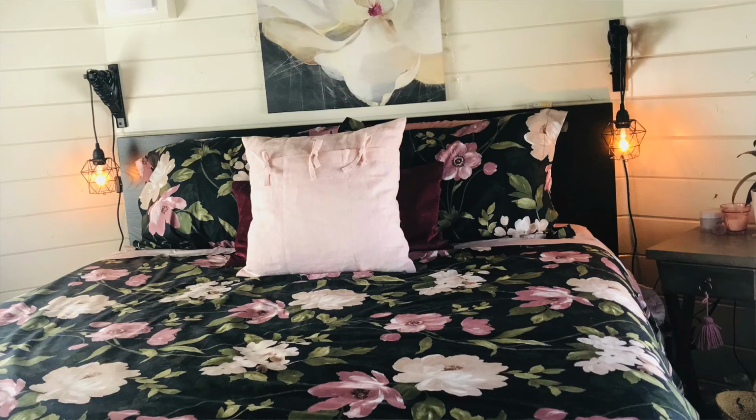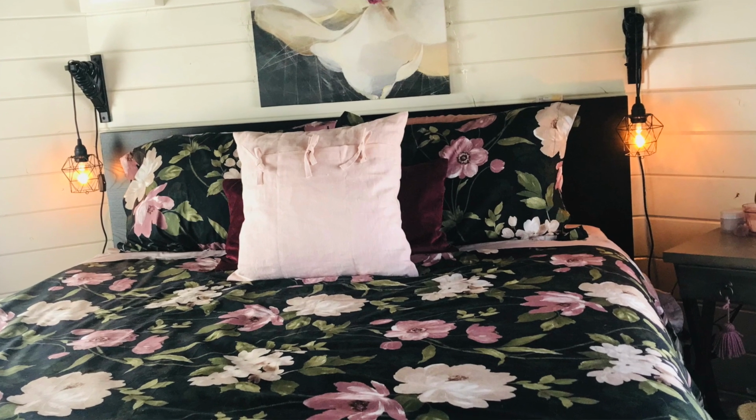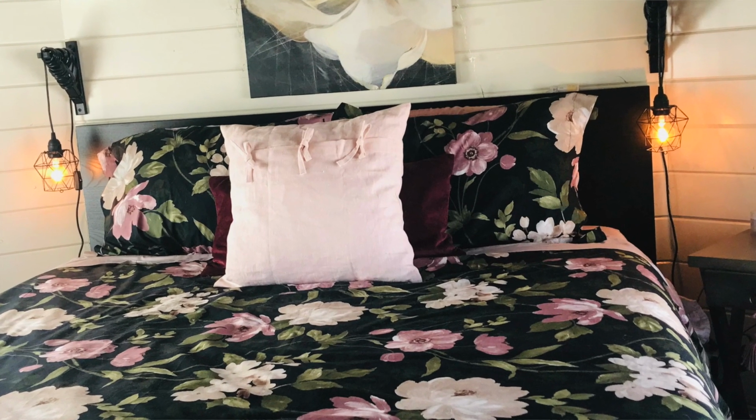Also, the 2 lights that I made for either side of my bed in my bedroom are awesome because, again, they provide just a little bit of soft light at night if I'm watching TV or I'm reading and I don't want my overhead light on. They are the perfect source, and I think that that's the key when you're in any space: to have sources of light that are indirect and that are softer and that make your space feel really cozy and welcoming.